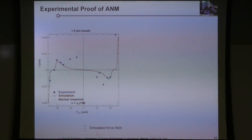It can only happen because we are under non-equilibrium conditions. And then what is seen very faintly is this gray line here, and that relates to the particle movement if everything would be fine. Okay, so if everything would be fine, it would have a positive offset, and my particle would follow the direction of that positive force. Whereas in ANM, it actually migrates in the opposite direction.